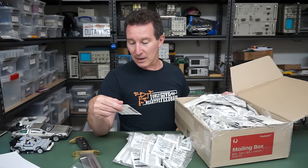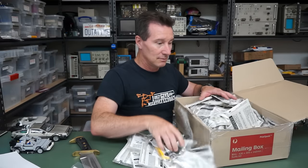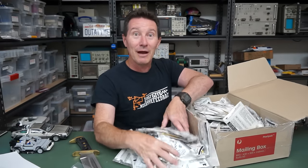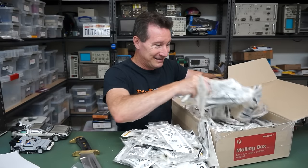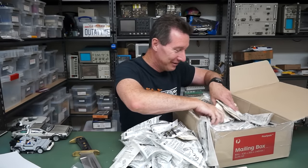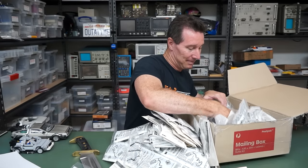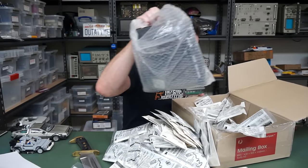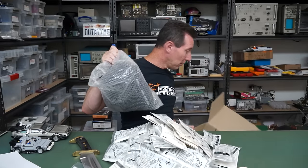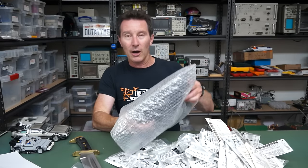Oh, that's the same, but in a different packet. Let's actually see what the real item is. Anyway, this is the packing material. There's something in here, I'm sure. It's not just these wrist straps. Here we go. Crikey, that's a lot of wrist straps. Unbelievable.